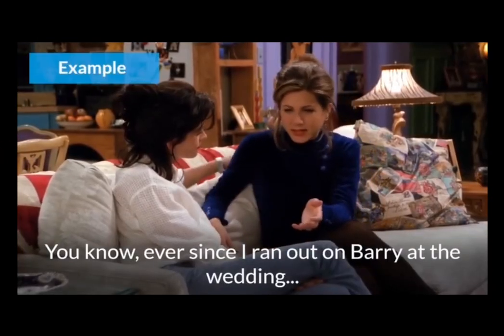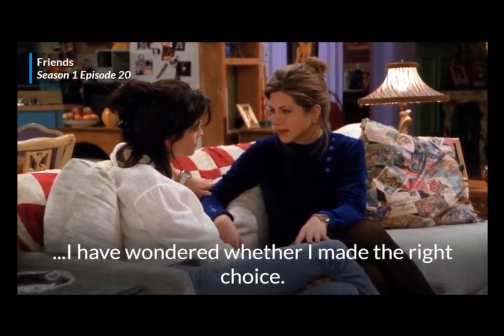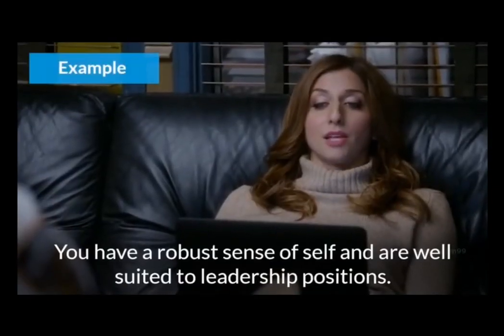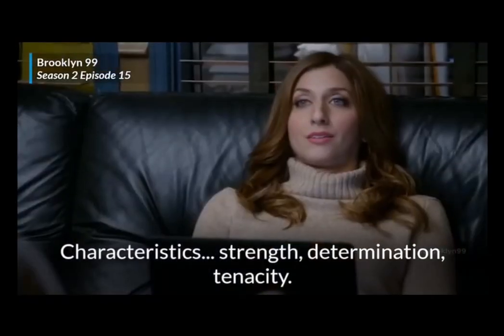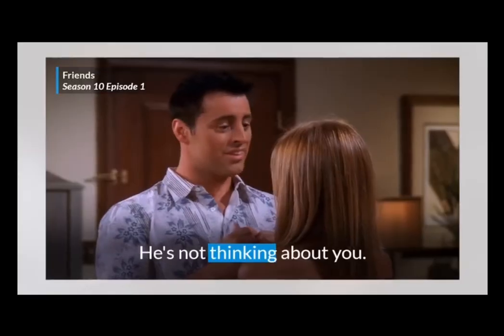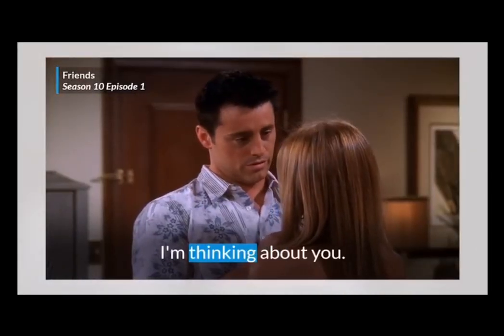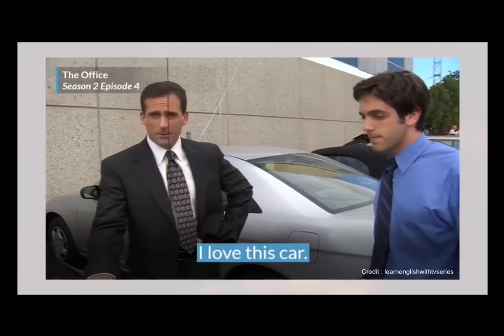You know, ever since I ran out on Barry at the wedding, I have wondered whether I made the right choice. Now I know. You have a robust sense of self and are well suited to leadership positions. Characteristics: strength, determination, tenacity. Yes, I suppose that's accurate. He's not thinking about you. No. I'm thinking about you. Yeah. I love it. I love this card.